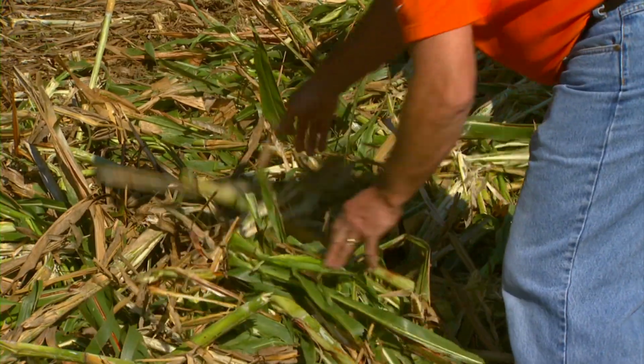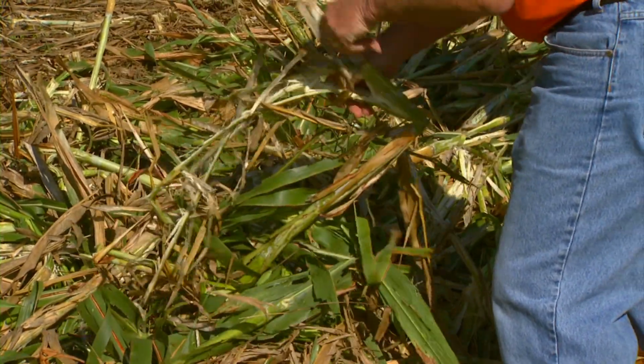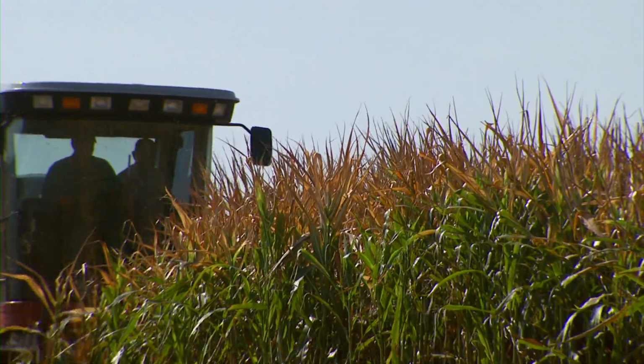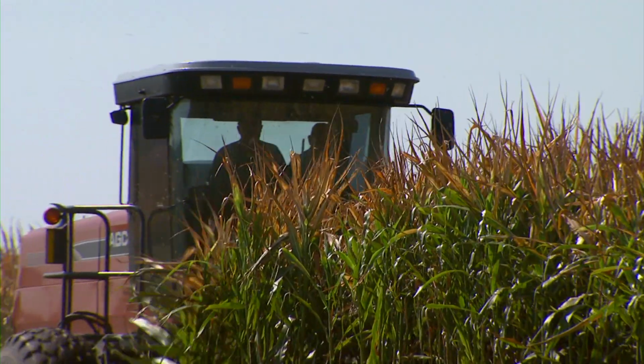When we run it through the conditioner, we want it to break it open so that the inside of the plant can be open to the air. We want to lay that windrow out as wide as we can so that we can have a much thinner crop. We'll go through about 5 or 6 days after we lay the crop down, and we'll turn that crop and fluff it up some more to get some more air through that material.